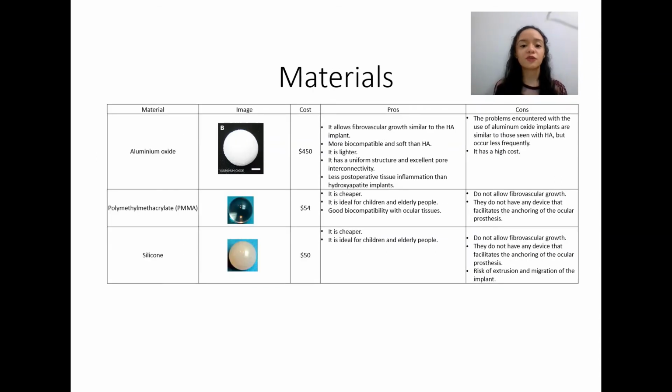Continuing with the list of materials, we have aluminum oxide. It has a cost of 450. And the benefits: it allows fibrovascular growth similar to the HA implant. It is more biocompatible and soft than HA. It is lighter. It has a uniform structure and excellent pore interconnectivity. And it has less postoperative tissue inflammation than hydroxyapatite implants.